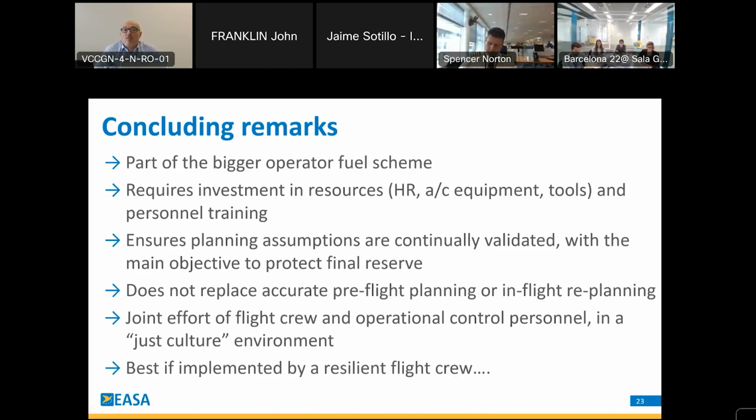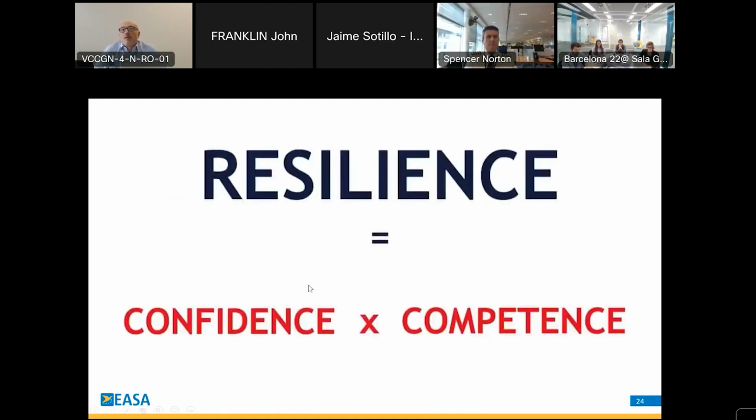Definitely, in-flight fuel management, especially for the most performing fuel schemes, must be implemented by a resilient flight crew. And of course, everybody now knows the equation that resilience is confidence times competence. So the operator is responsible to work on both sides, to train the crews and the operational control personnel, but also give them the confidence that they can deliver in challenging environments like the one we are experiencing today. That's pretty much it for my side.